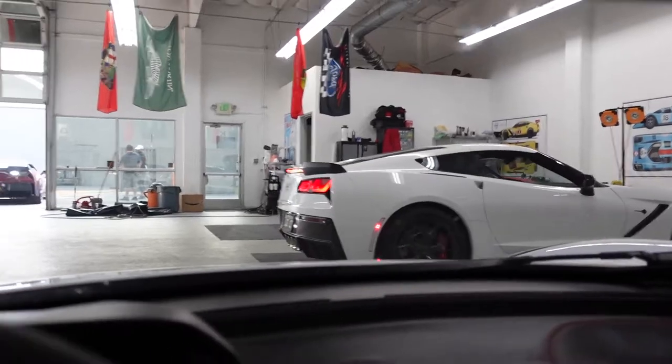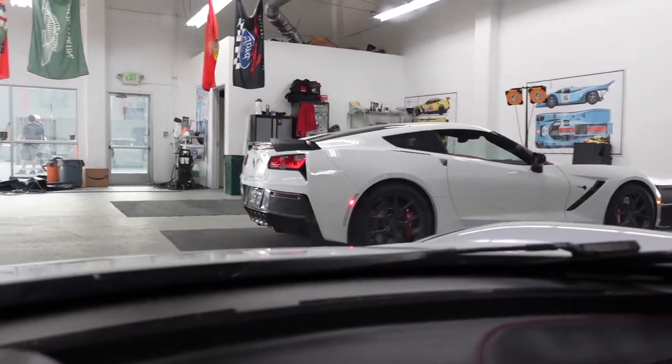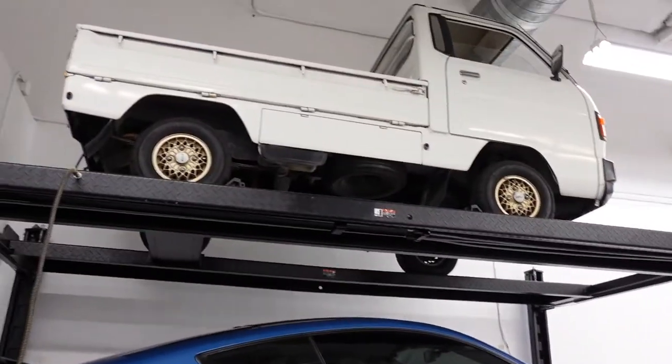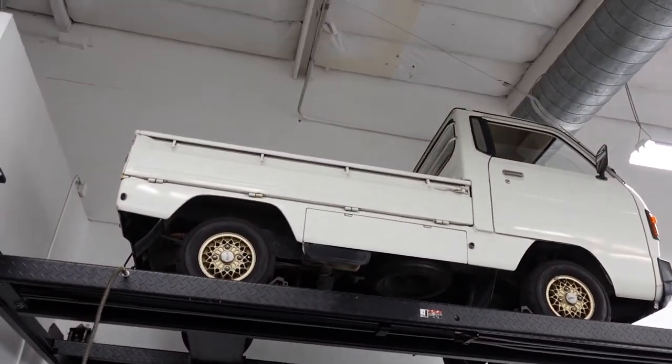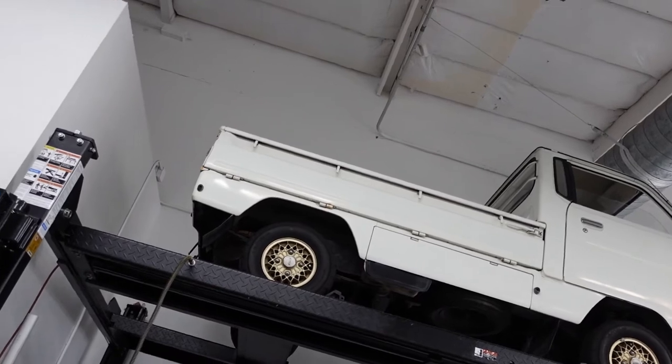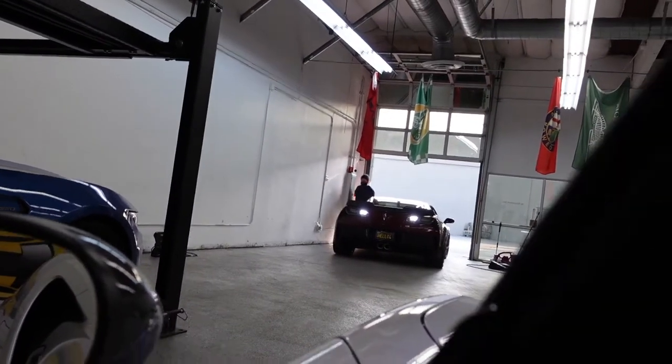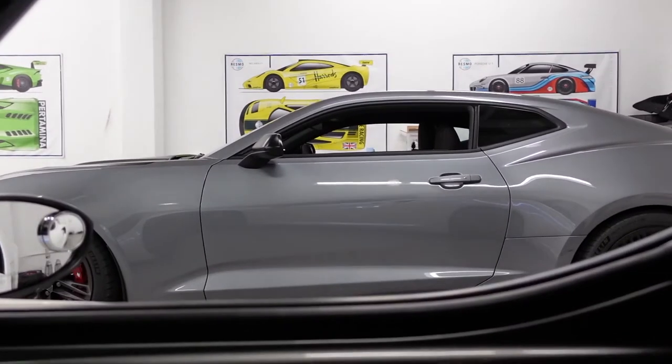Check this out, we're inside Scott's shop. We got the beautiful C7. Got a Mustang. I'm not sure what that is, but it is awesome. It's got the gold rims too. So cool. You got another C7 coming in. And of course the Camaro. Looking beautiful.